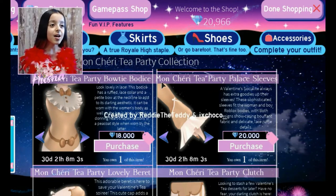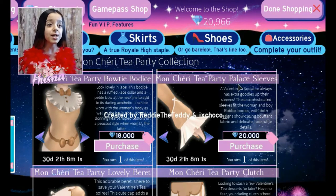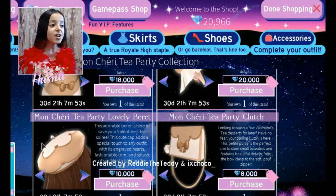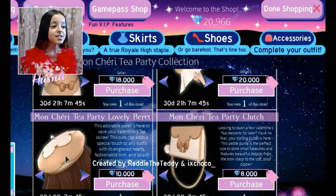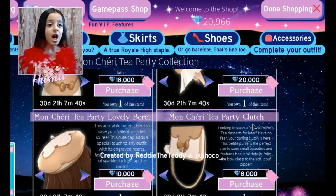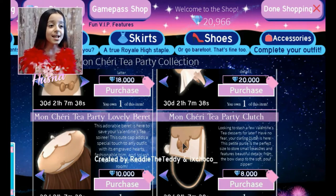And I also got the Mon Cherry Tea Party Palace sleeves. It is so beautiful. I love the hearts on it. Love it, the nails. And I also got the Mon Cherry Tea Party Lovely Barrette. It is wonderful. I love the designs. And last but not least, I also got the Mon Cherry Tea Party clutch, which I love because it has a bow and it has a pom-pom.